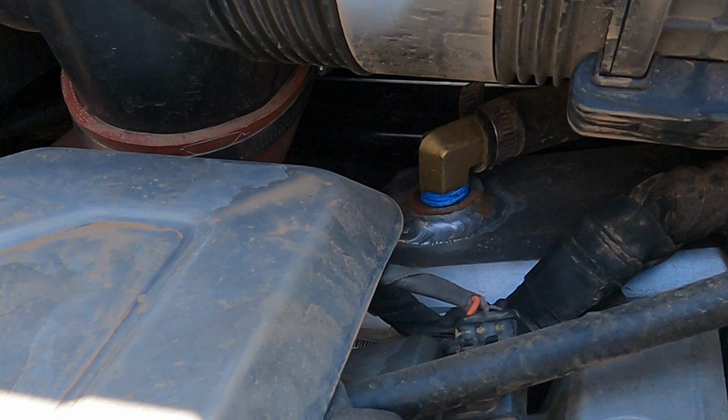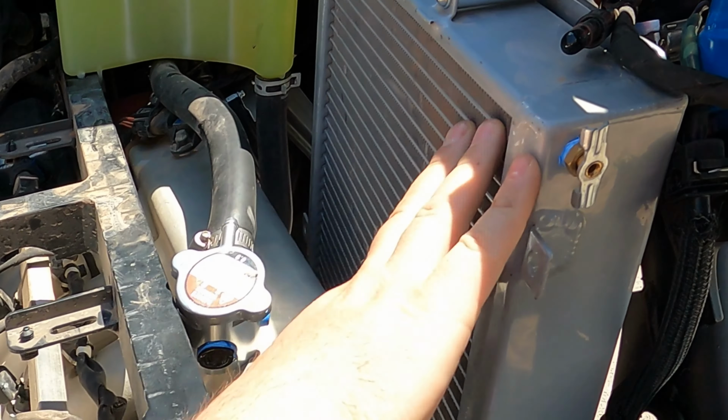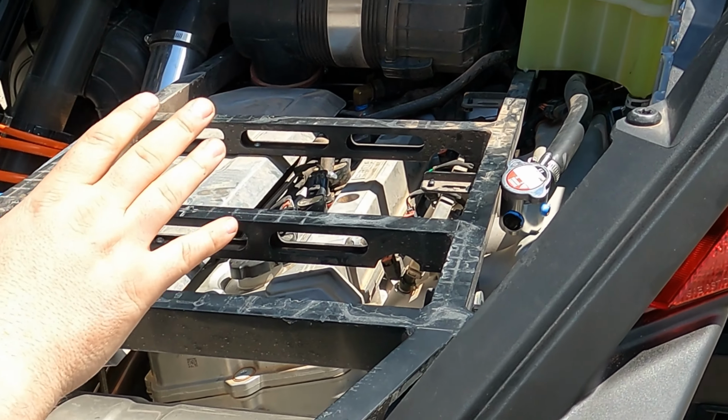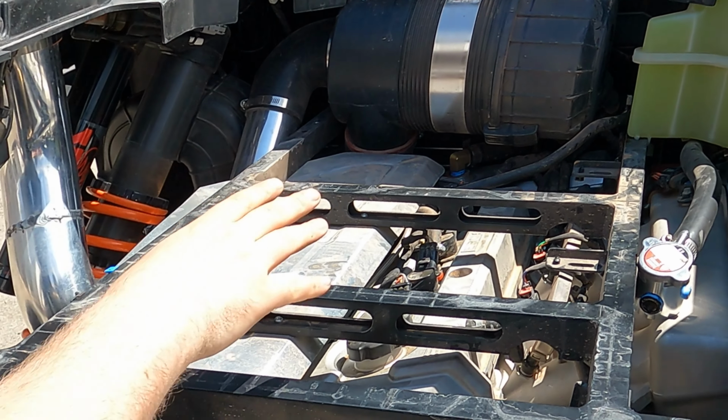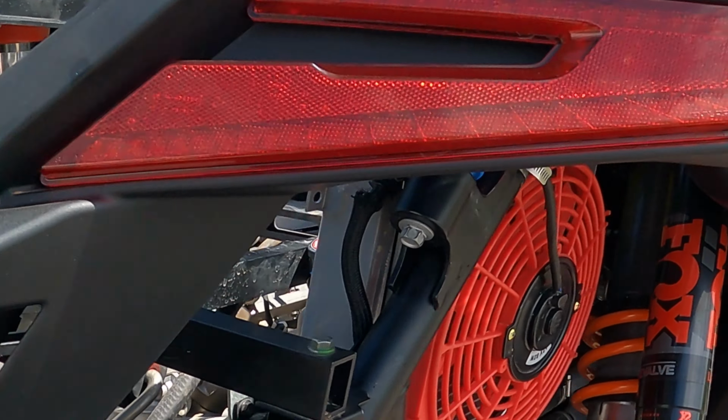That's that guy right in there. Completely hidden, out of the way. Can't see it once it's installed. Then this is the radiator from the backside. Again, you can use your bed. No cutting on the bed. You can get the stock filtration system, or you can opt for just our high flow air filter if you're just a sand guy.